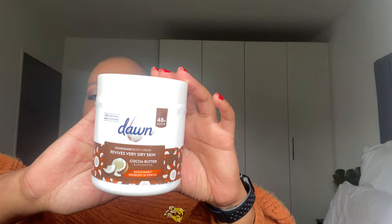So it's really cool. Next we have my body cream. This one was the Dawn Revives Nourishing Body Cream. Revives very dry skin. Cocoa butter. I love anything that has cocoa butter. I must tell you, with every body cream that I use, I always put tissue oil. No matter how the brand may say it's great for very dry skin, it still doesn't give me what I want. But if you're not too obsessed with that smooth, slippery kind of skin when you put on your moisturizer, then this by itself is just perfect.